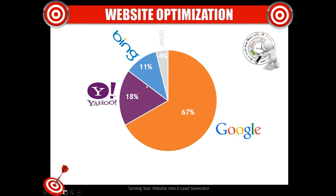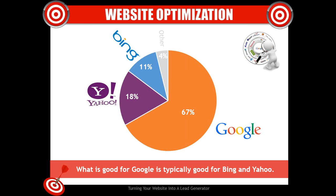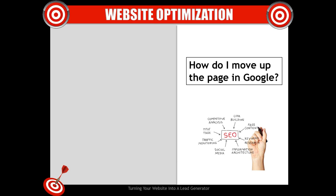But just be aware, there are also some other web search engines out there that people are using as well. The good news is that what's typically good for Bing is also good for Yahoo. So if you follow the Google rules, you'll pretty much be okay with the other search engines as well. So when we talk about website optimization, we're talking about, when we do this search, how does my community name, my company name, my organization get up near the top? Do I have to scroll through 4 or 5 pages before I finally see the search results?